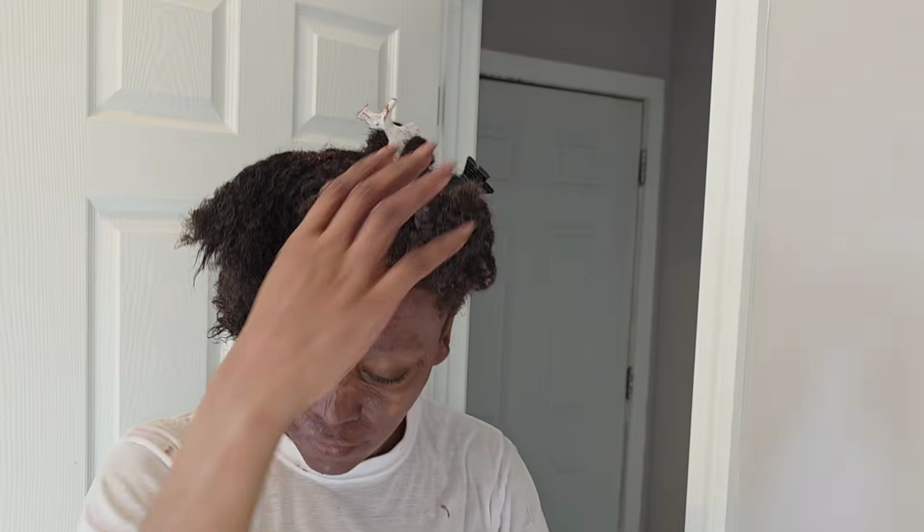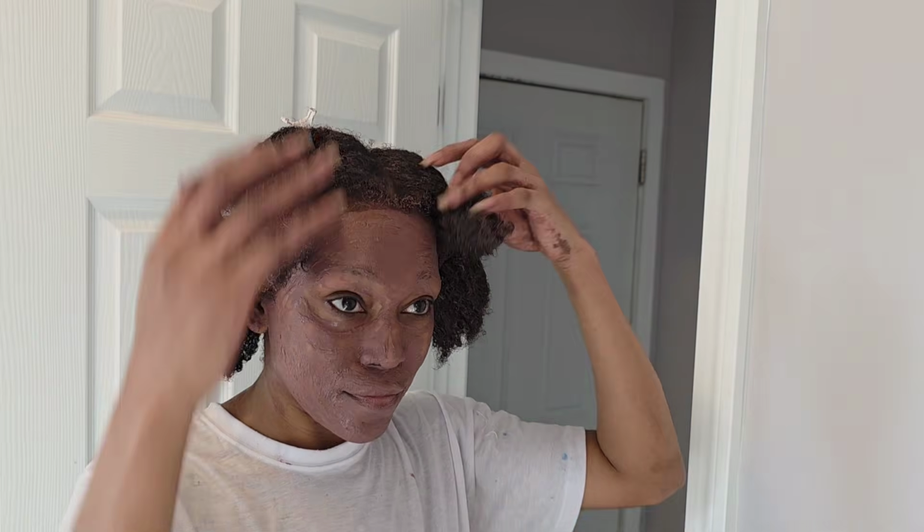So now I'm going to let this sit on my hair for about 20 minutes while I do stuff around the house. This is going to give the detox enough time to really work, lifting up buildups, pulling out those hard water minerals, and clearing my scalp so my hair can fully reset before I rinse it out.